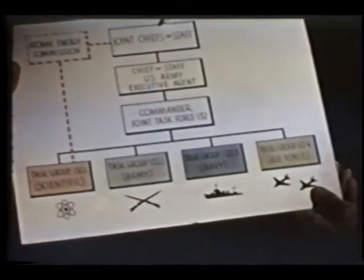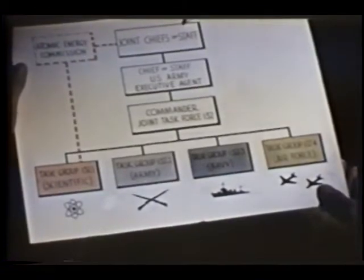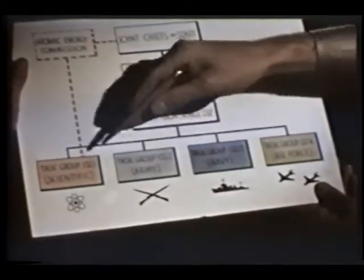The Joint Chiefs of Staff and the Atomic Energy Commission on this level coordinate on the instructions that are to be issued to the task force commander. The Joint Chiefs of Staff control the operation through the executive agent, the Chief of Staff of the Army. The task force commander has operational control of the Air Force, Navy, Army, and scientific task groups.